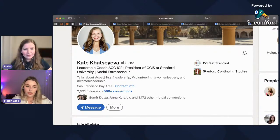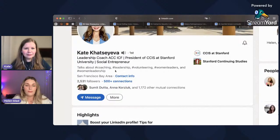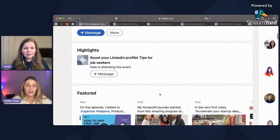There are several hashtags that people could Google and find her with, and LinkedIn will promote her profile in their search on these hashtags. There is information about her location. It's also very important because usually recruiters put settings in search for where they want to find a candidate. And yeah, let's go further.